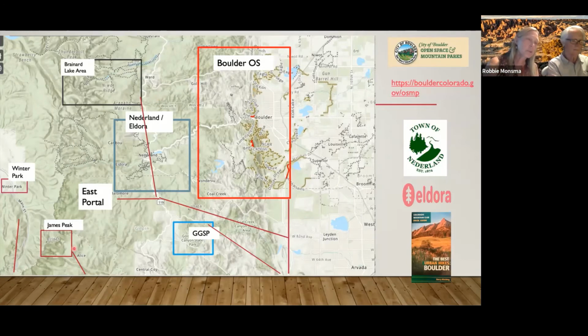To get to James Peak and to Winter Park, which is a Denver mountain park, we usually take I-70. I think you can hike over, but you can't drive over very easily.